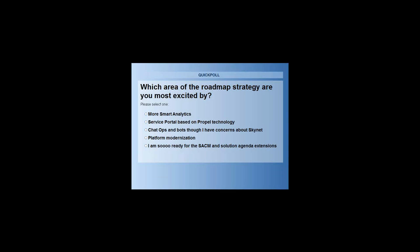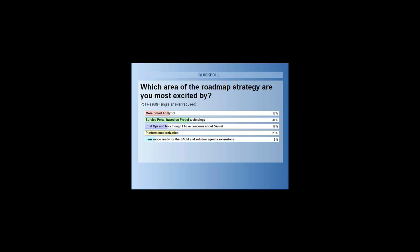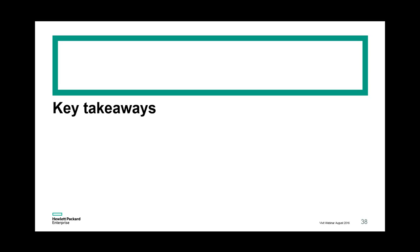Okay, wait, it looks like we're stalling out. We're at about 75% and holding strong. So our answers to our poll: the first option, more smart analytics, is at 18%. About 34% for service portal based on Propel. ChatOps and bots, 17%. Platform modernization at 23%. And 8% say ready for SACM.